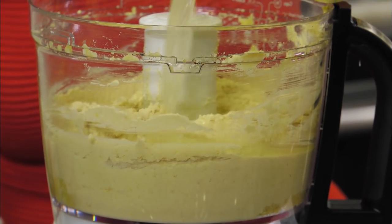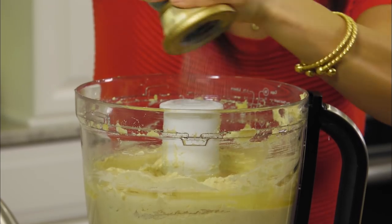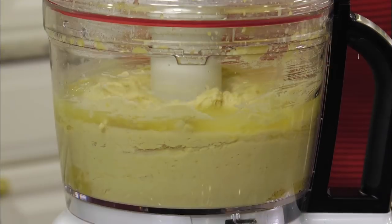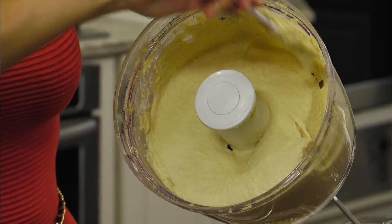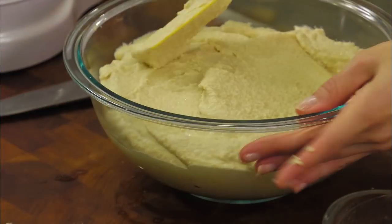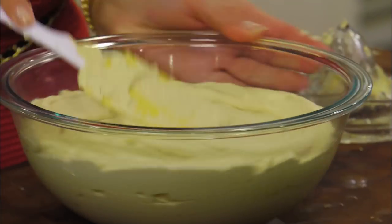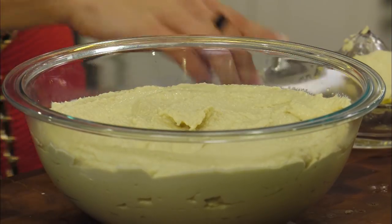Now it's time to wake our hummus up with some fresh lemon juice. Gonna do about 1 cup right now. And also, I'm going to season it with sea salt only. It's about 2 teaspoons. All right, beautiful. Look how nice and creamy that is, right? It's not too thin, it's not too thick. And it's still nice and warm, nice and creamy. And I wanna give it a little taste to make sure that we are on point.